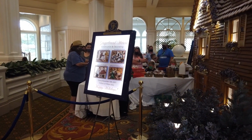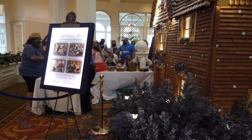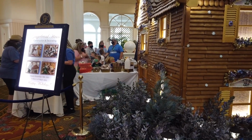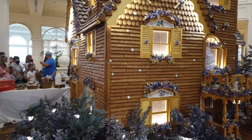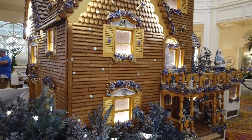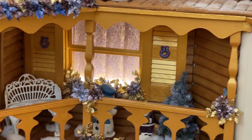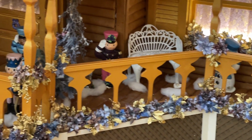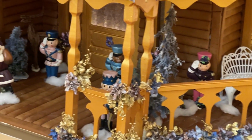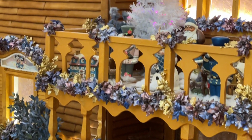So the Gingerbread House store is open 9:30 to 9. So if you want to get some of the treats, don't worry, we're going to get some in a second. You can do that, again, 9:30 to 9. You cannot park at the Grand Floridian. However, you can park at the Transportation Ticket Center and take the monorail over if you're not visiting here. But, so, so gorgeous. Or, of course, you can make a dining reservation if you wanted to eat at the Grand Floridian Cafe or Citricos, and then you could look at it as well. But anyone's welcome to come look at this.